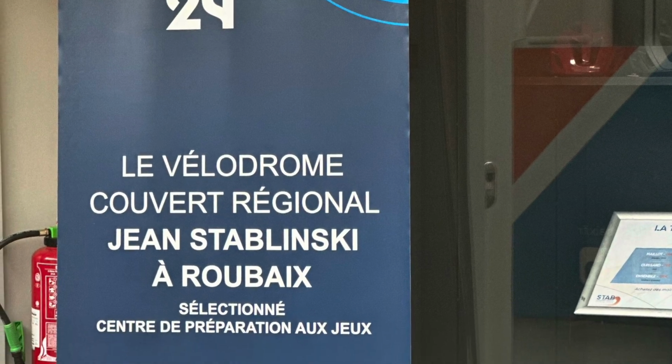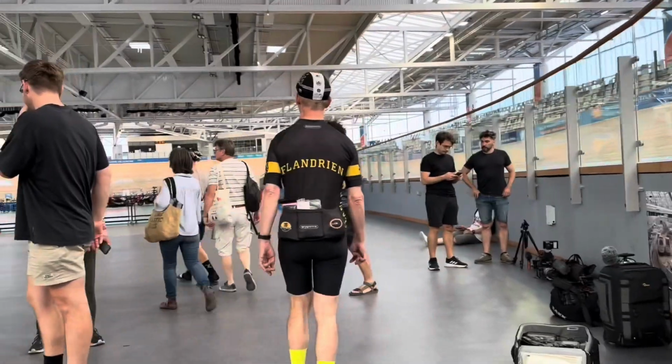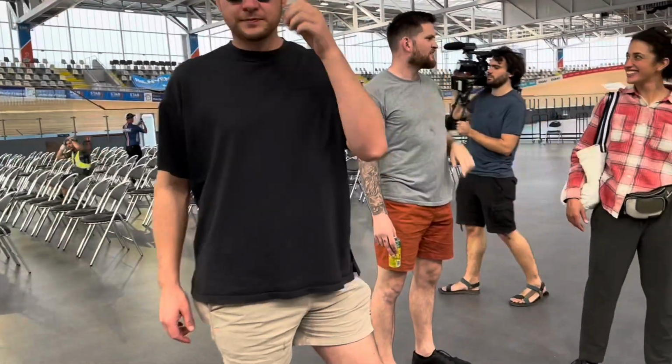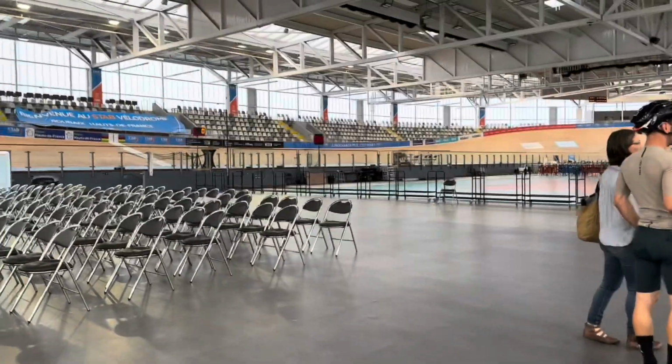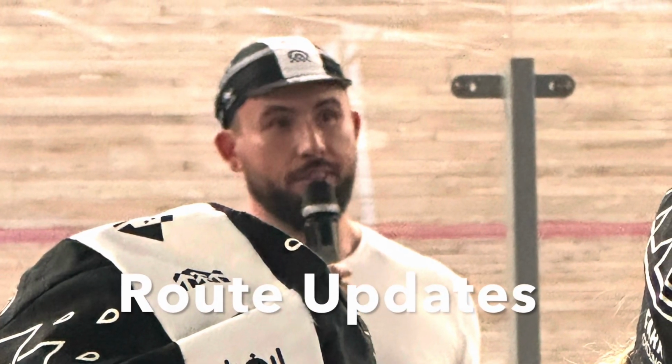Time for the race debrief at the indoor velodrome at the Paris-Roubaix Center. Here the organizers went through the list of rules that we had to follow for the entire duration of the race and gave us updates as to the changes related to the various mandatory parcours that we had to follow during the course of the race.